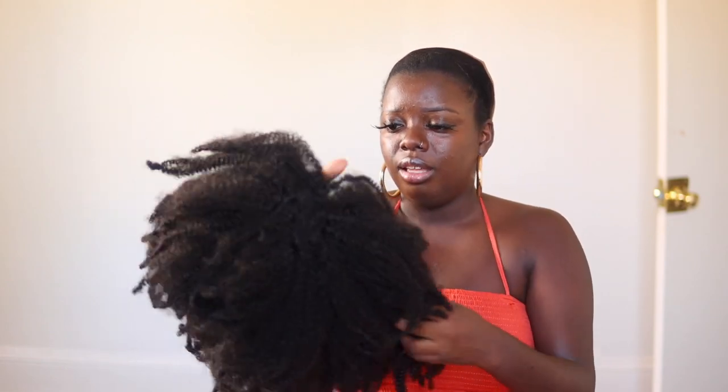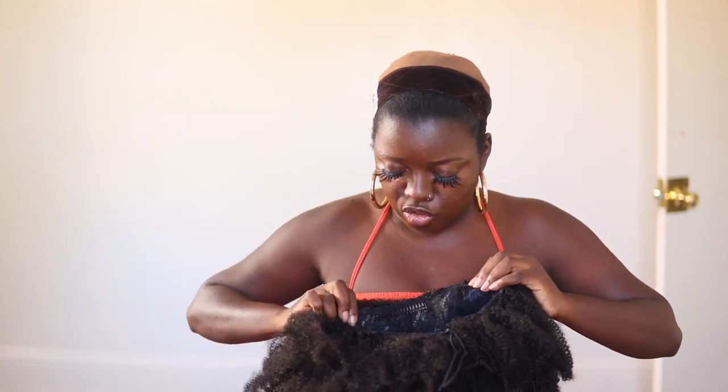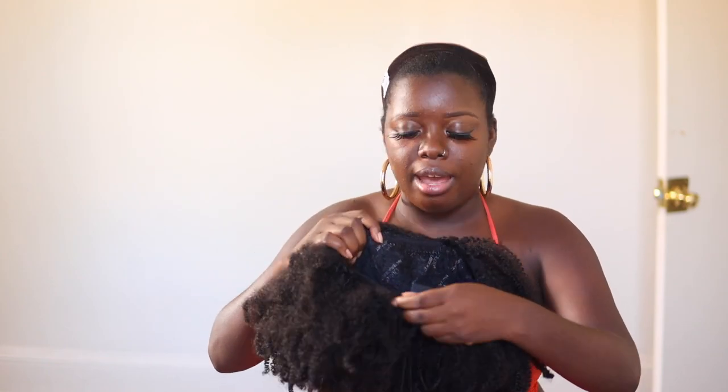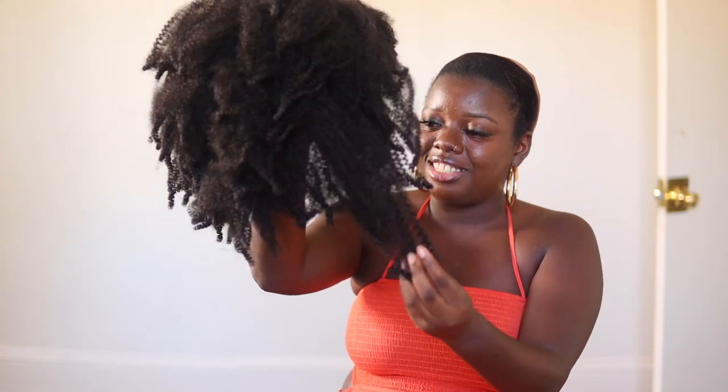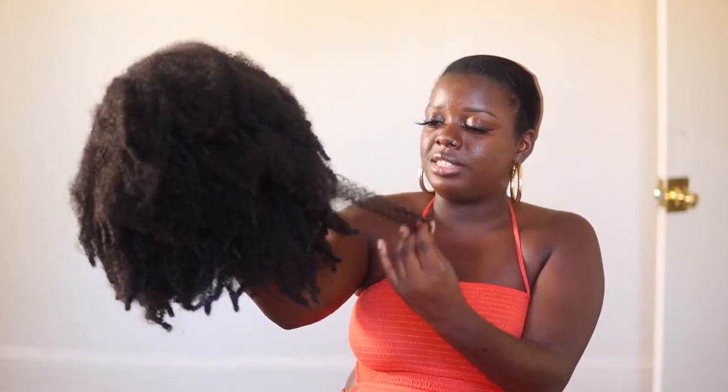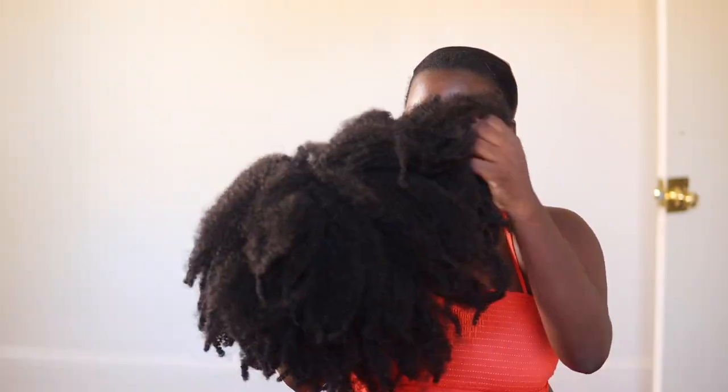Oh my gosh, this is absolutely gorgeous, y'all. It has the same cap construction with the 3 combs in the front and a comb in the back. Oh my goodness, I'm in love with this texture. All my 4C hotties, where are y'all at? Pull up on this Electra Fro right here. This is gonna be gorgeous.